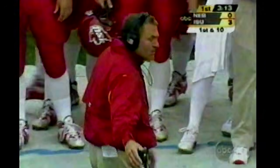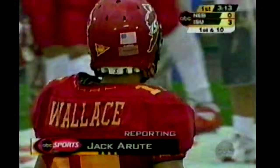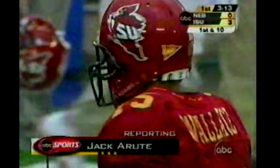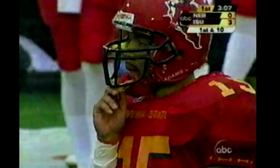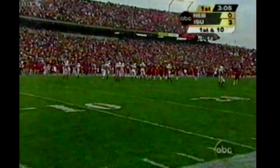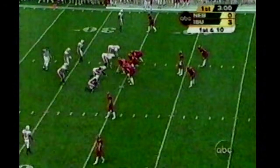Let's go to Jackaroo. One of the things about Seneca Wallace, no matter whether he has a good start or a bad start, whether it's an up game or a down game, his emotions stay the same. The coaches say there's no gray areas for Seneca. He remains almost like a flat line. He just wants to get the job done. He does what he's told, but you don't see a lot of emotion from him.